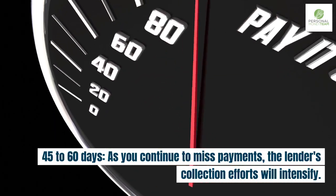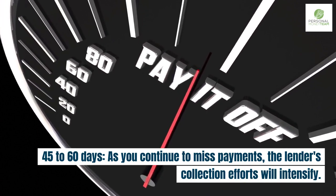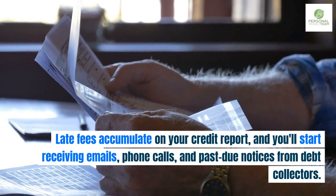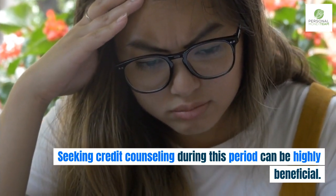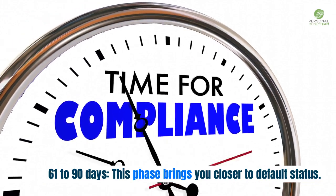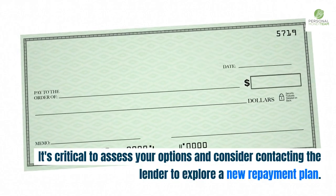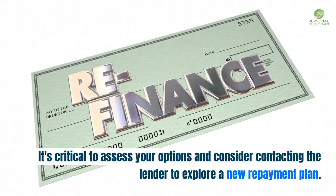45 to 60 days. As you continue to miss payments, the lender's collection efforts will intensify. Late fees accumulate on your credit report, and you'll start receiving emails, phone calls, and past due notices from debt collectors. Seeking credit counseling during this period can be highly beneficial. 61 to 90 days. This phase brings you closer to default status. The lender's collection efforts become more aggressive, and your credit score suffers even more. It's critical to assess your options and consider contacting the lender to explore a new repayment plan.